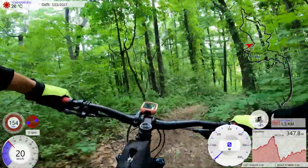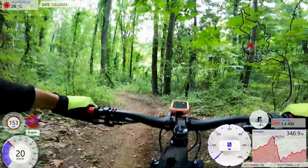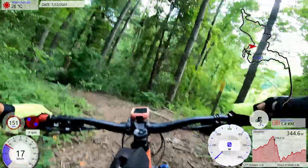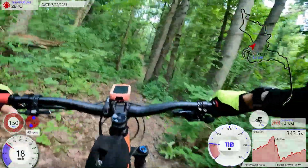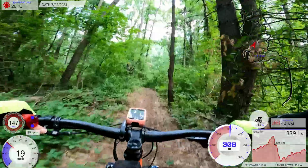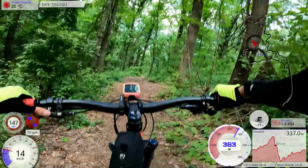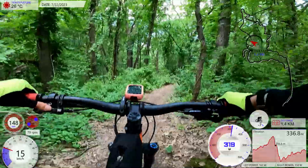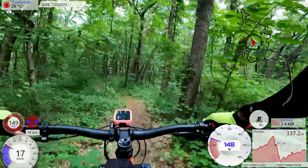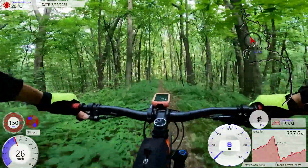Downhill, be careful here. Turn left. Follow the way. Nice downhill.